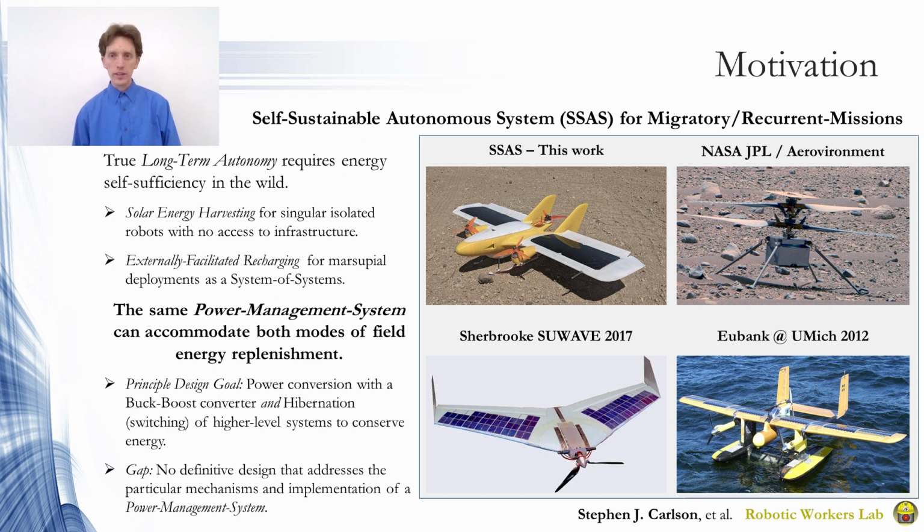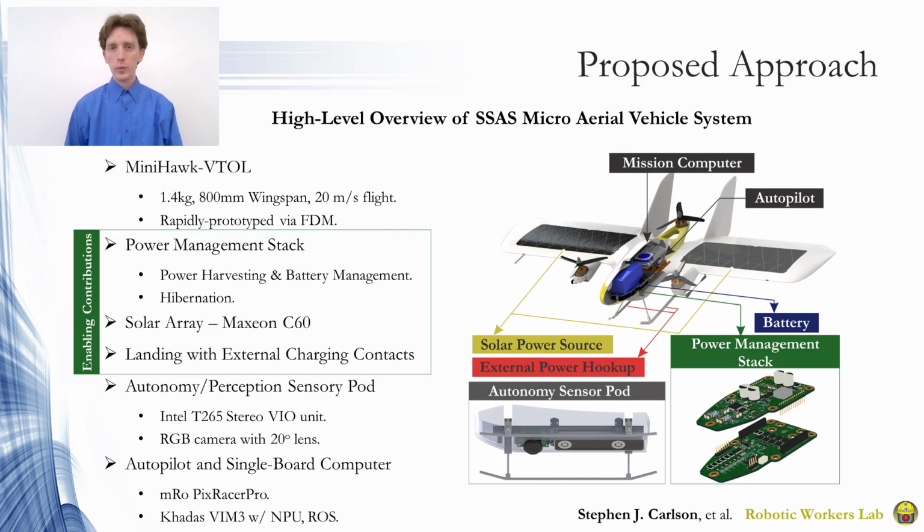The core element that facilitates this is a custom-developed power management stack, which is an intelligent power harvesting and distribution board. It comprises a buck-boost converter and is capable of hibernating the entire aircraft by completely switching off all of the power-hungry high-level subsystems. For this project, we use the Mini-Hawk VTOL platform, which has been developed at the Robotic Workers Lab over the past 2 years.